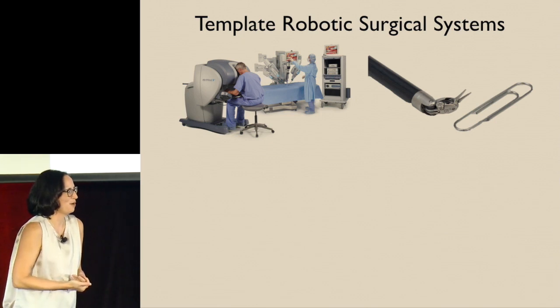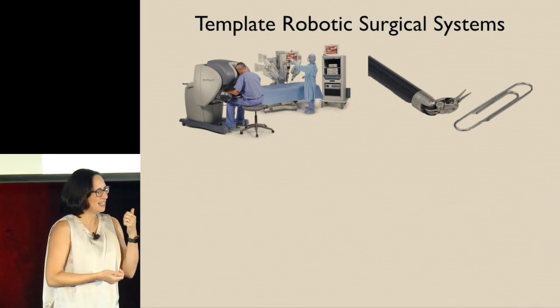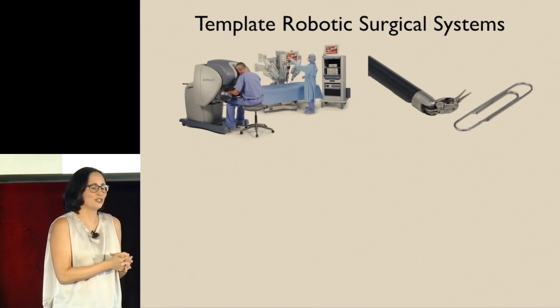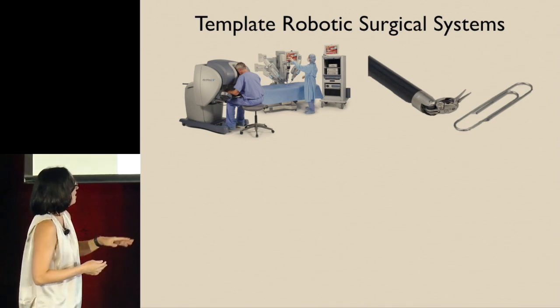Many of you probably know that there are commercial surgical robots. Hundreds of thousands of procedures are done every year. Prostate surgery is actually the biggest application right now for surgical robots because it allows clinicians to do the procedure in a minimally invasive fashion while causing less damage to the body.